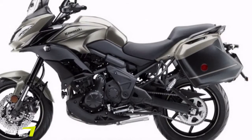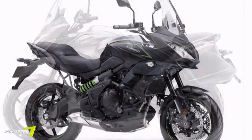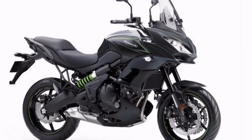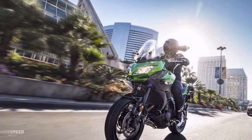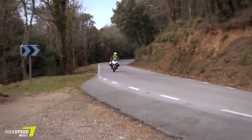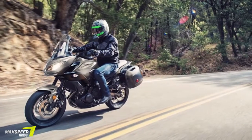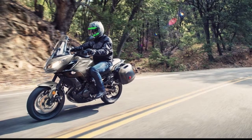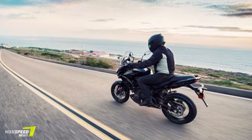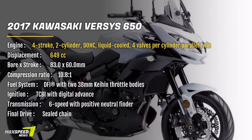While the Versys uses a steel, double-pipe diamond frame for the bones, the V-Strom comes with an aluminum, twin-spar frame similar to the Versys 1000 LT. Suspension travel is comparable with a slight edge going to the V-Strom for its 6.3 inches of rear-wheel travel versus 5.7 inches from the Versys. Kawasaki wins some back with rebound and preload adjustments on the front forks, where Suzuki only offers a preload tweak. Brakes are also very similar, with Suzuki enjoying a 10mm increase in disc diameter across the board but little else.